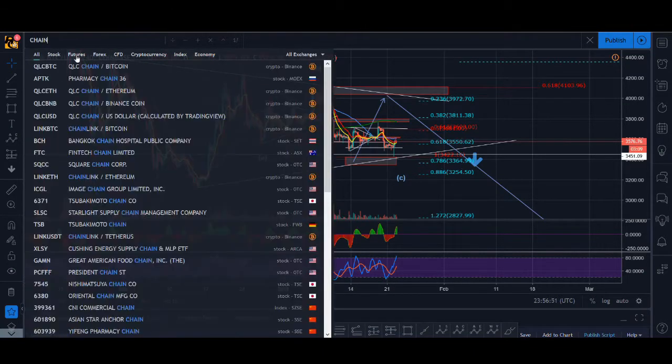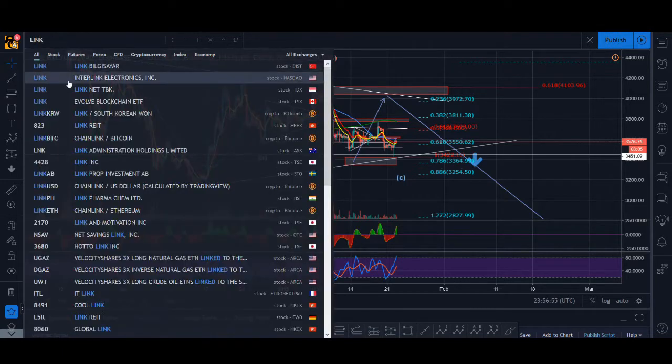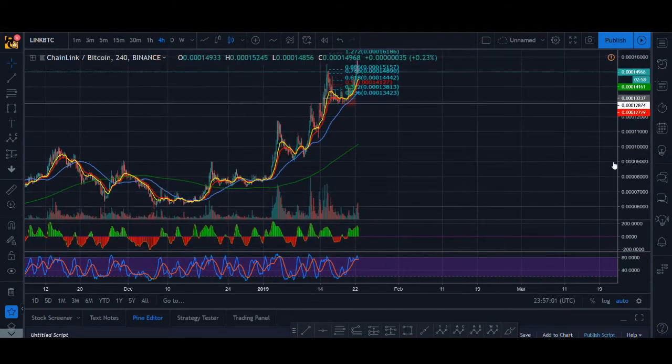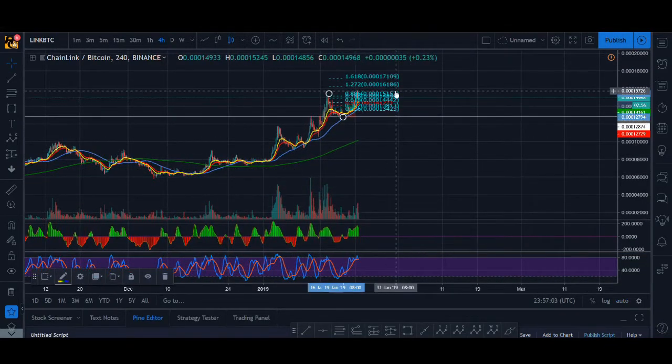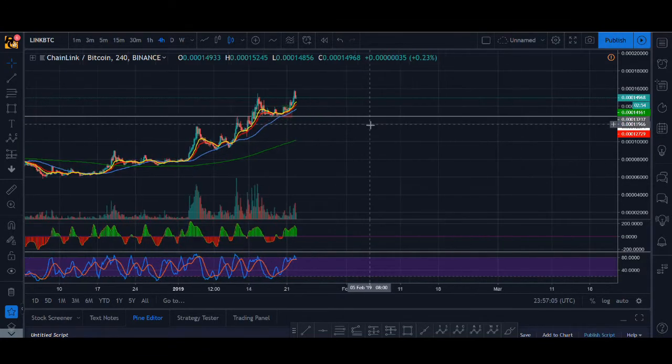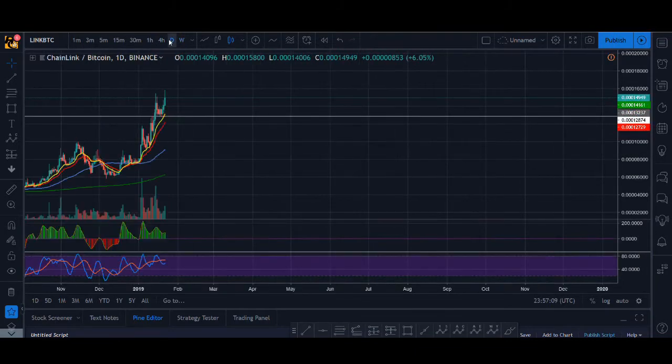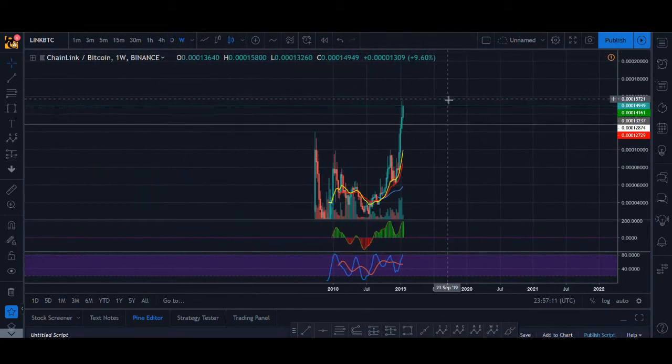Because guys, there are times when you should be trading altcoins, and I think now is a good time to be trading altcoins. Where is it now, Chainlink? I'm still in this position, guys. I've taken some profit. It's still looking good to me. Very, very nice looking chart.